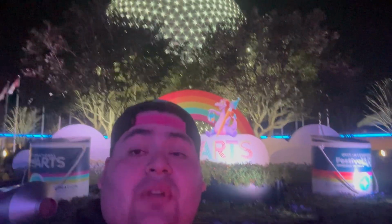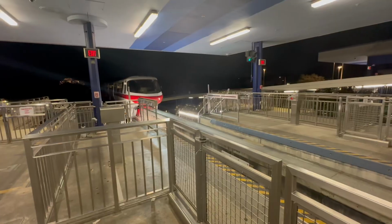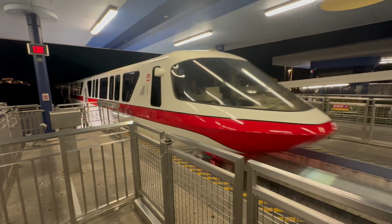All right, so that was a wrap on Epcot. Like I said, we're not done yet. We are actually heading to Magic Kingdom right now. So let's get to our 40-mile run with getting to the car. It still remains, out of all this time, the hardest park to get into. This is why I'm not here all the time. Just being real. Our chariot has arrived.